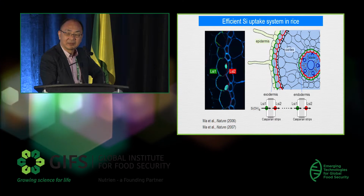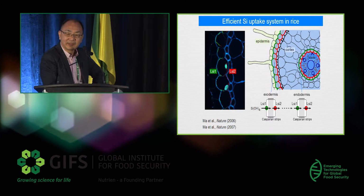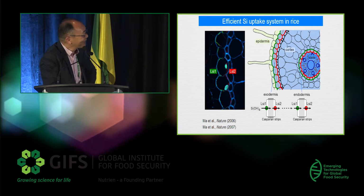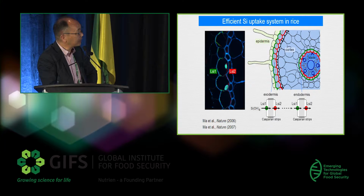There's a special name. Proximal side and another one. What is another one? The steel side. Okay, thank you very much. The steel side, and ELISA2 is localized at the proximal side of the stem cell. Okay, they are very important for silicon uptake.